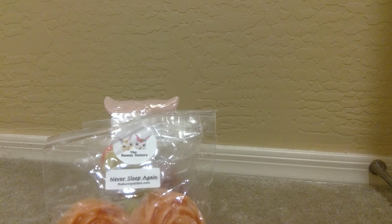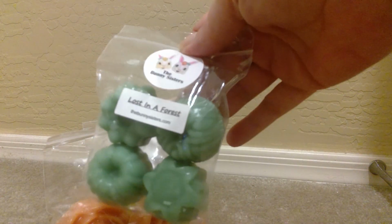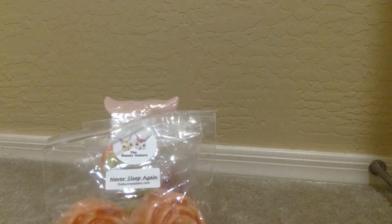Okay, next I have Lost in a Forest. Ugh, that is what this looks like. Four different melts there. And Lost in a Forest is Bonfire, Woods and Earth, and Marshmallow Fireside. Again, everything about that I love.